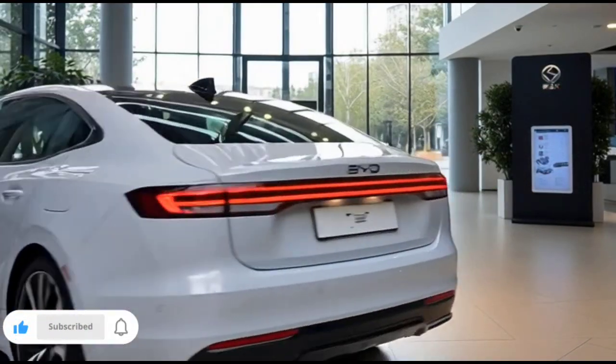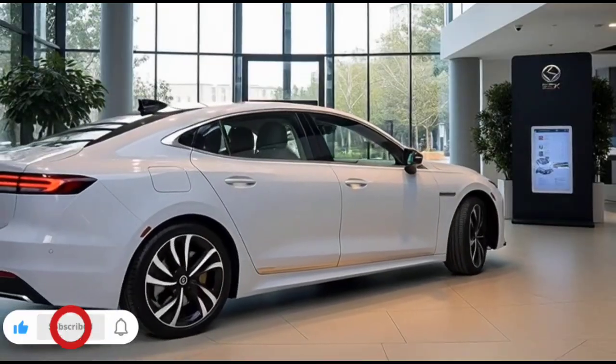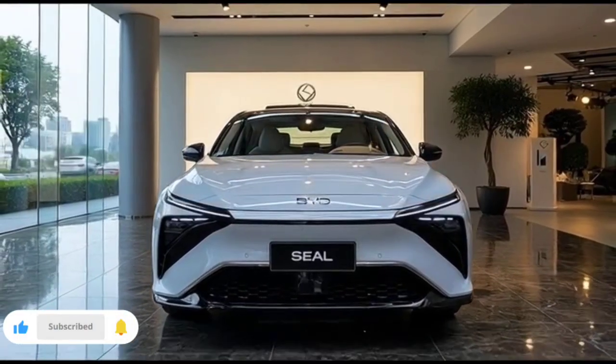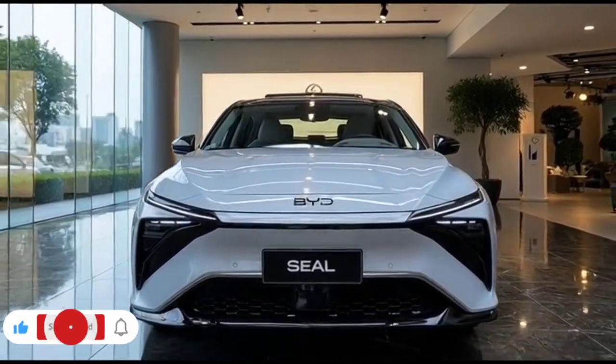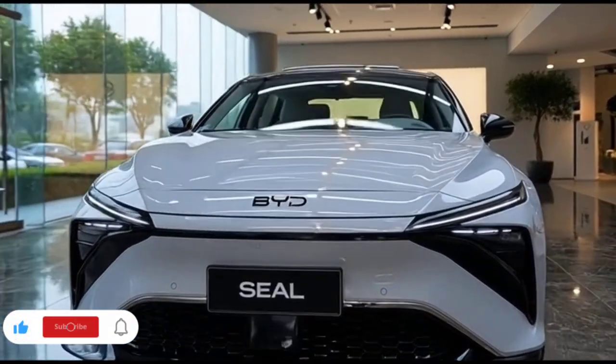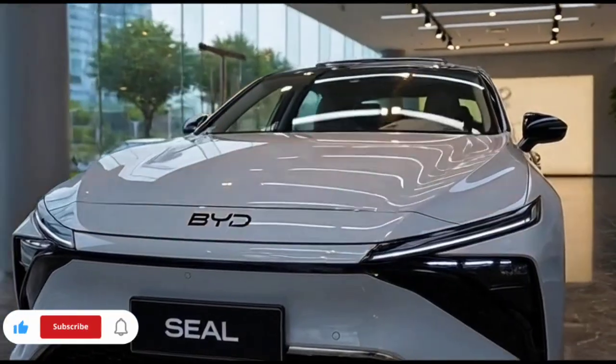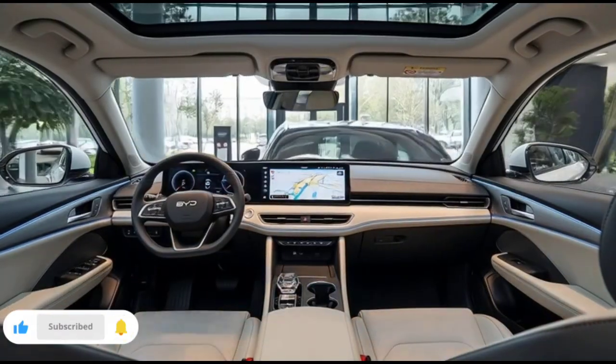But here's where it gets interesting. Unlike some competitors that sacrifice ride comfort for speed, this car manages to balance both. The suspension tuning is refined. It absorbs road imperfections with confidence. Yet when you push it into a corner, it stays planted. The low center of gravity, thanks to its advanced battery architecture, gives it incredible stability.